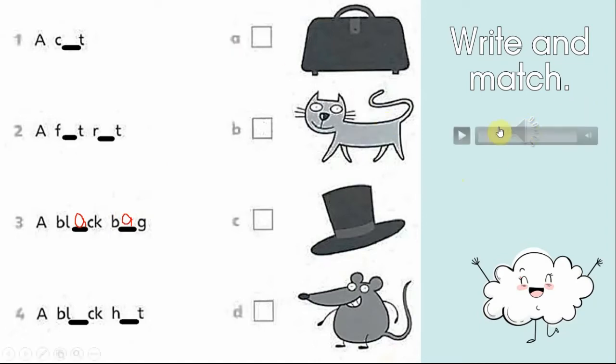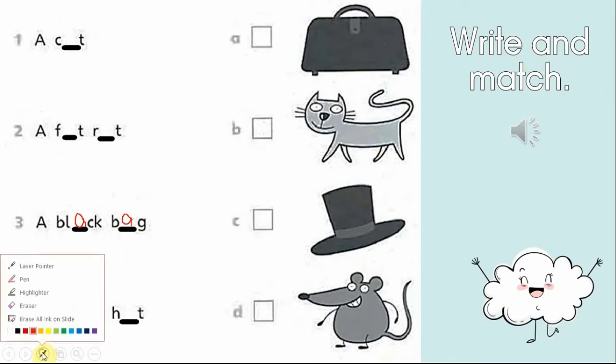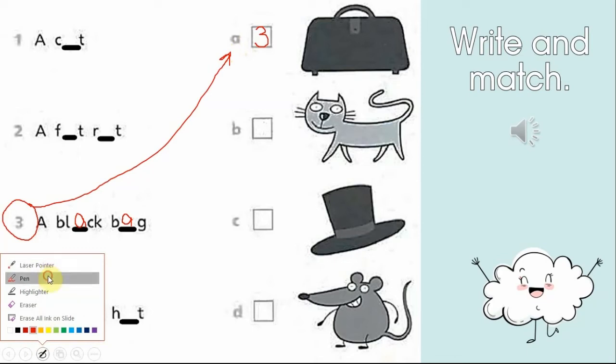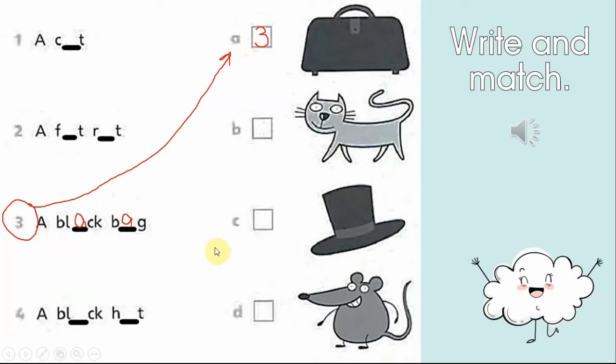Let's listen again. A. A black bag. So he says A. A black bag. You need to fill the numbers beside A with this number. Do you understand? So, you may write down, and now you may pause this video until you finish this exercise. Later, after you finish, you may play again and check the answer together.